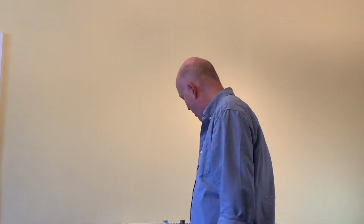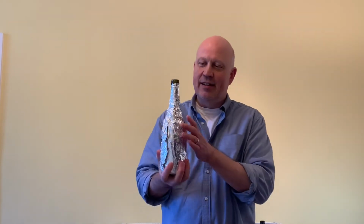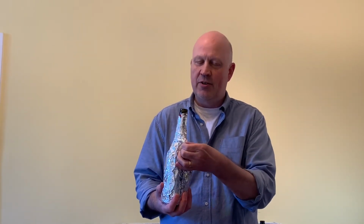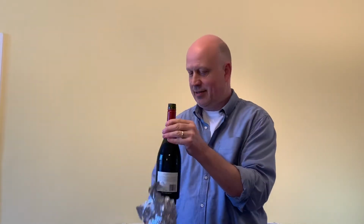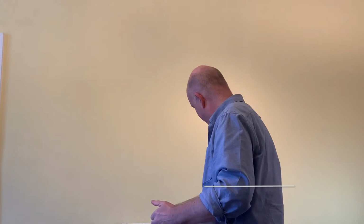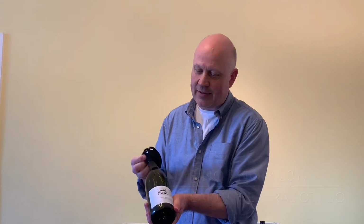So, the first wine I am told that was poured came from this bottle, wrapped in the silver foil. And in my estimation, that first wine, brightly coloured, was the Atarangi Crimson Pinot Noir from Marlborough. It's all a bit exciting. Obviously, it'd be a bit more exciting if it was live, but as I say, the wines are poured blind. So was I right? Indeed I was. The Atarangi Crimson Pinot Noir was the first wine we poured. And that means, of course, the second wine in the fancy packaging was the Wild Earth Pinot Noir 2017.